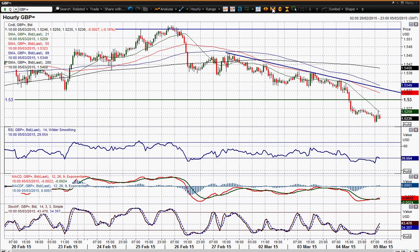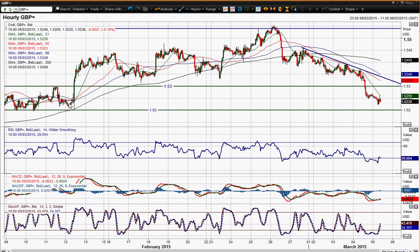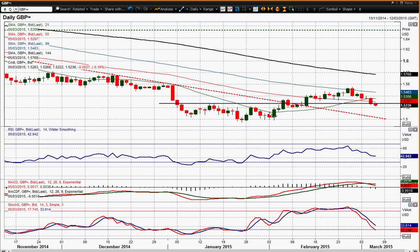It's now likely to test that 52 figure level. If it broke below the 52 figure, I'm turning bearish, and I'm saying bearish on a medium-term basis, because that would take out the key reaction low within the rally, the last key reaction low in that rally. So that would suggest we're coming back towards these lows around 50 as well. So lots going on that's suggesting cable is deteriorating now.